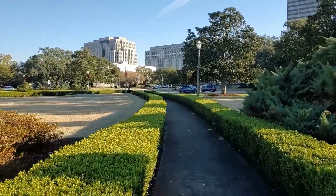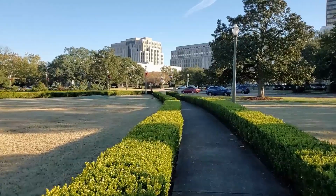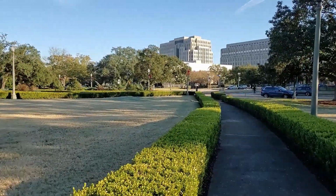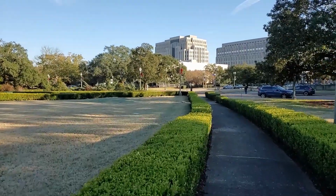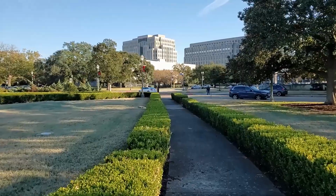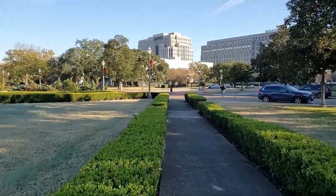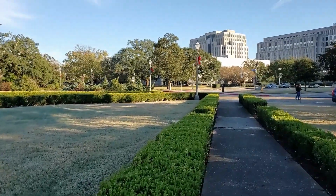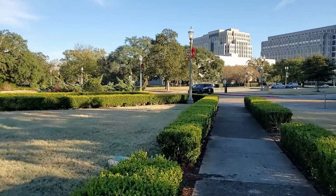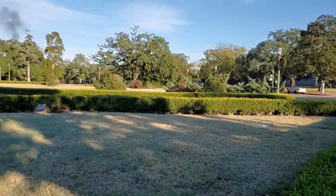Guess I'll go and walk over to the foot of the courtyard there and face the Capitol and show you how cool of a view you get from it. I've never been there. First time in my life. I'm 42 years old. Lived here basically my whole life except for the 8.5 years I was in the Marine Corps.